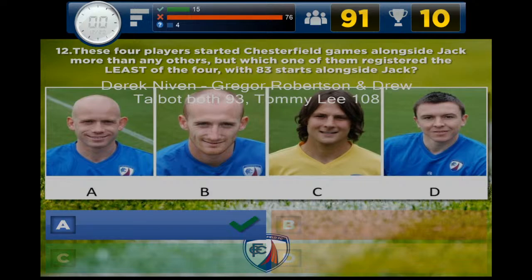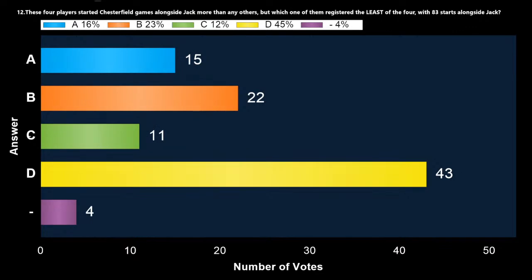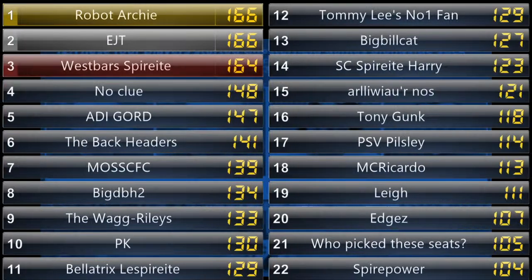So how many people managed to work that out? Well, only 15 getting that right. 43 going for D. So that could be interesting at the top. Robert Archie, level on points with EJT. Fractionally quicker. Westbar Spyro only 2 points off the top. And then No Clue, ADI Gord, the backheaders, Moss CFC, Big DBH2, the Wag Rileys, and PK. That makes up the top 10.